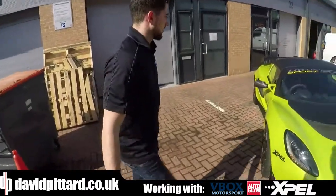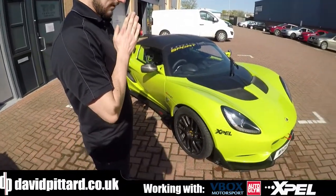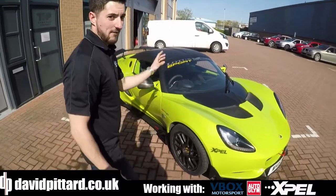Take her away. So yeah, we've got obviously David's S Cup Lotus here with us. What we've done with the car is it had factory on it from film.